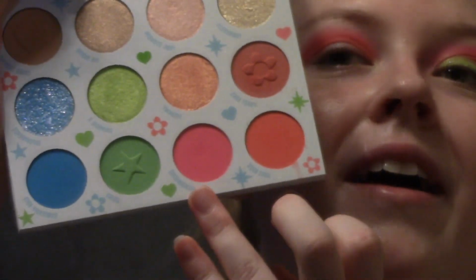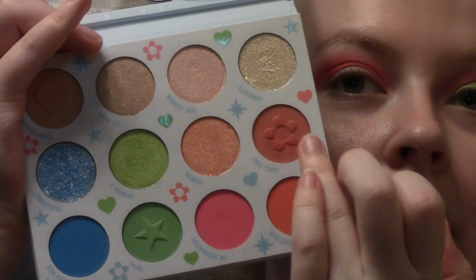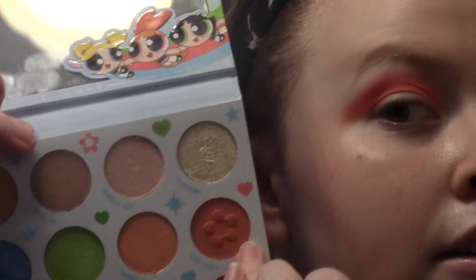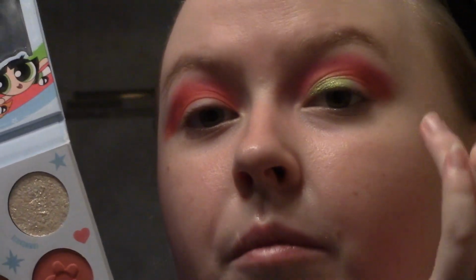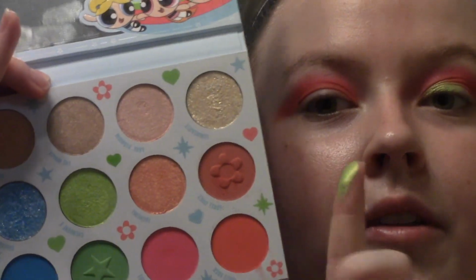So I'm just going to walk you through what I did since I didn't press record. We're almost done. Fashionista in the crease, followed by Pokey Oaks underneath that. See that on this eye? So we have a little bit underneath, and then we're taking the shade Chemical X on their finger and just applying it to the lid. This is a disaster. That is funny.